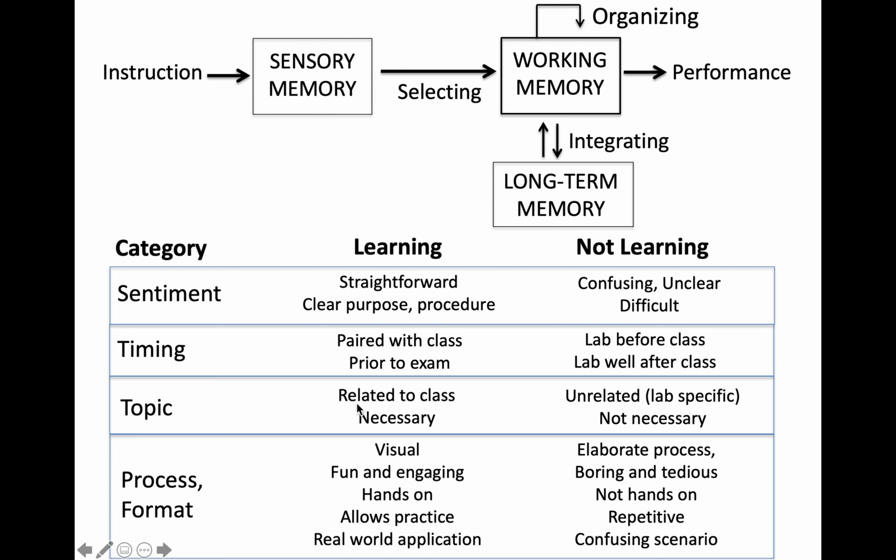The topic, was it a topic that they thought was useful to explore within the lab? Was it related to the class? Was it necessary, meaning they still had some difficulty with it? Was it unrelated or not necessary? Not necessary might mean they already understood the idea. And then a lot of really good language here describing the process. Positives, they would describe it as a visual experience, fun and engaging, hands-on. They could practice things. There were real-world applications.